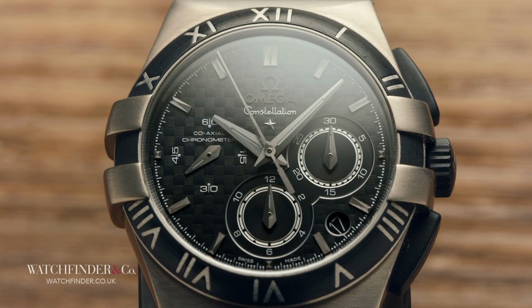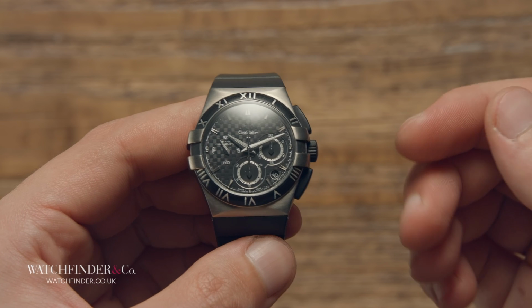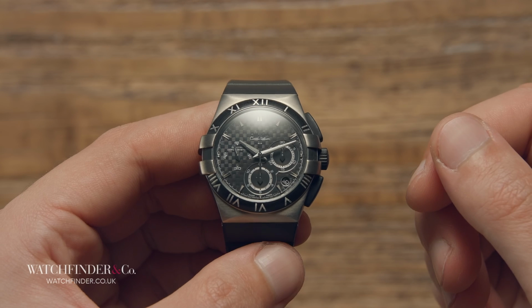Anyway, at the risk of using a pretentious word like juxtaposition, this Constellation Double Eagle offers a one-time opportunity to enjoy something a bit more contemporary and unusual without needing wrists the size of Arnie's calves to pull it off.